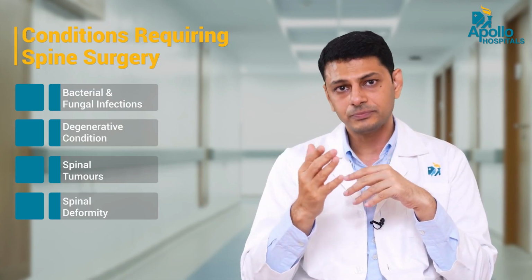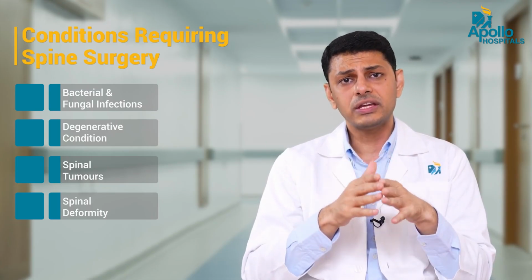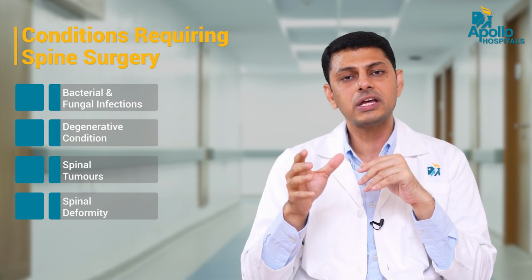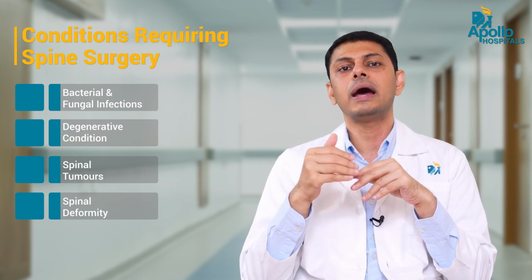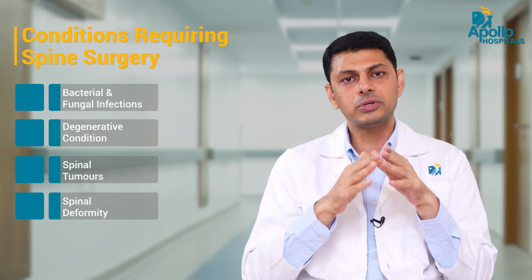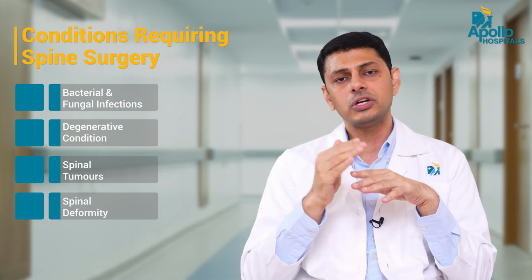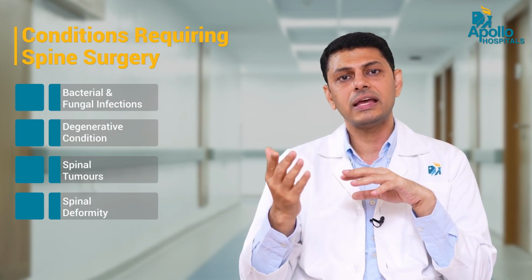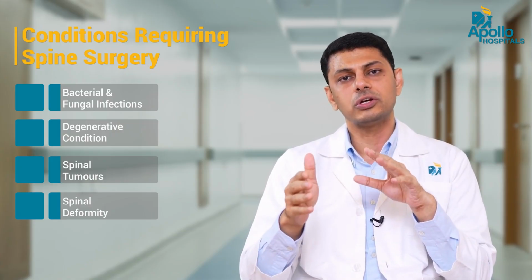If you're seeing, at a particular age, like say around 12 years, a curve which is already 55 to 60 degrees, there's a high chance that the curve can progress, and then we need to intervene. Again, hunchback surgeries, which we call kyphosis, are common in children as well as in adults. With children, we have different types of kyphosis. In adults, it is mainly because of the degenerative changes that happen. And so these conditions, of course, again warrant surgery.